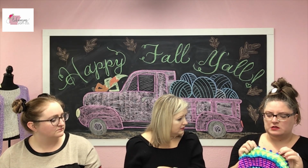I think it's gorgeous. I love, love, love it. I do too. It's so pretty. I kind of wish you had done the bobbles in mohair as well. I wasn't entirely sure how these bobbles were going to go.